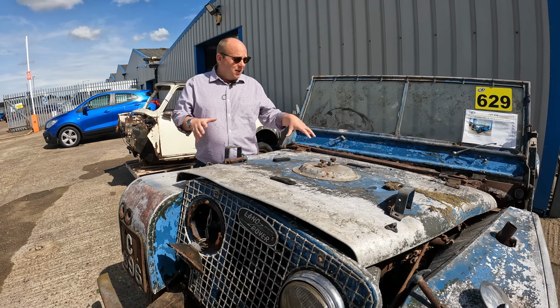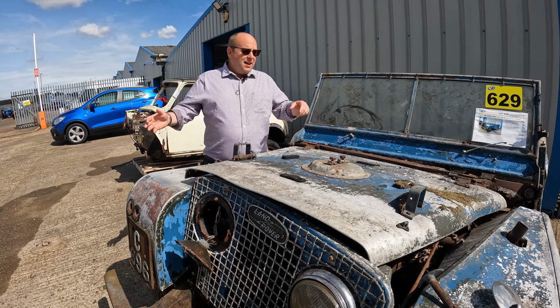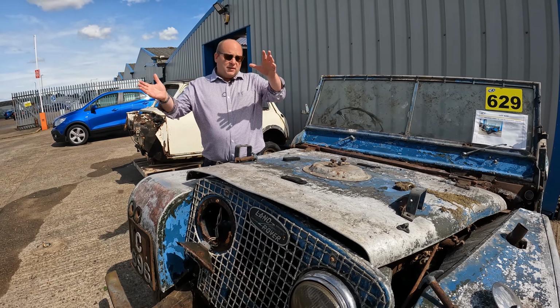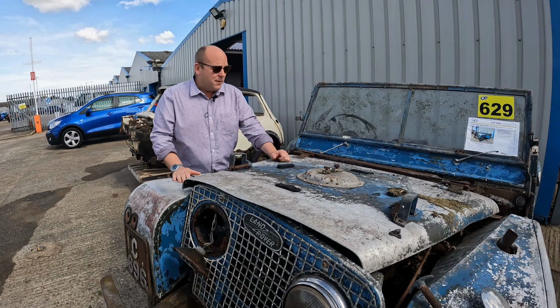Now you may ask, why am I standing next to one of the lots in the sale, one of the David Brown cars, the Land Rover? It's the first vehicle we pulled out. It's already sold. That was last weekend. Why am I here? Well, I'm going to talk to you about this Land Rover.